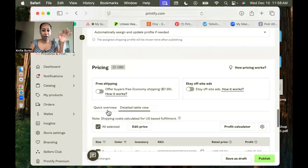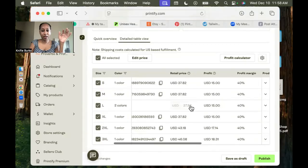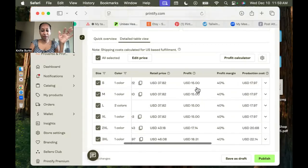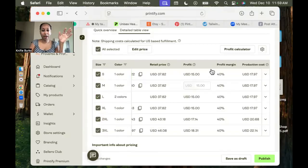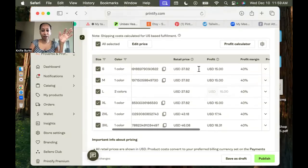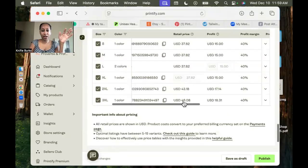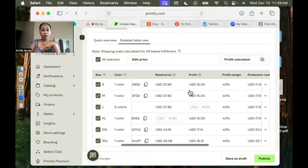And then come down here for pricing. Now, your pricing right now, I look at the profit. My minimum profit that I try to make on all of my products would be $10. Right now, this is good. These are mostly $15. You're selling the sweatshirts for $37 up to $46, which is a good price for putting them on Etsy, because if you are going to do a sale on Etsy, that'll still give you some profit.